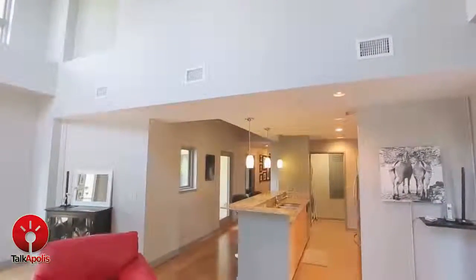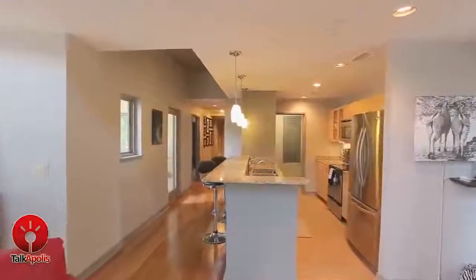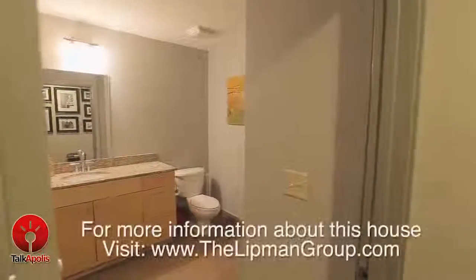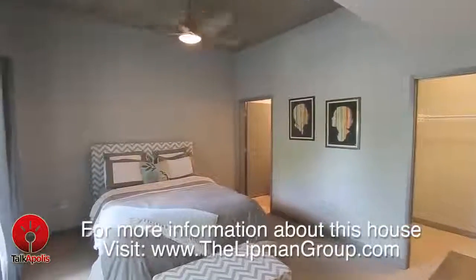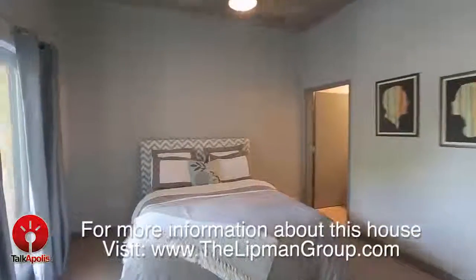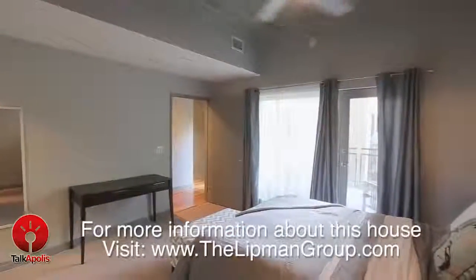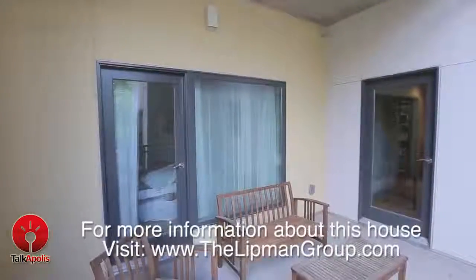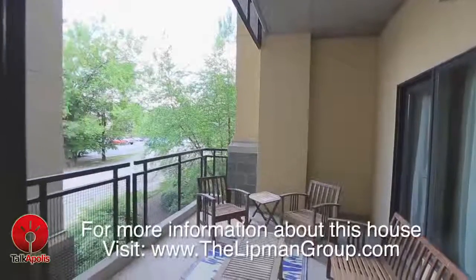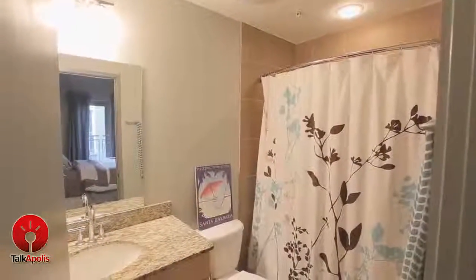There are 5 covered balconies in this unit. As you walk down the hall, this is the powder room or the half bath. There are 2.5 baths in the unit. This is the first of the master suites. There are 2 master bedrooms that virtually mirror each other. It's a 12 by 14 room, ceiling fan. This is the large covered balcony off of this bedroom. The bathroom. Of course, there are double sinks that you don't see, a shower tub combination.